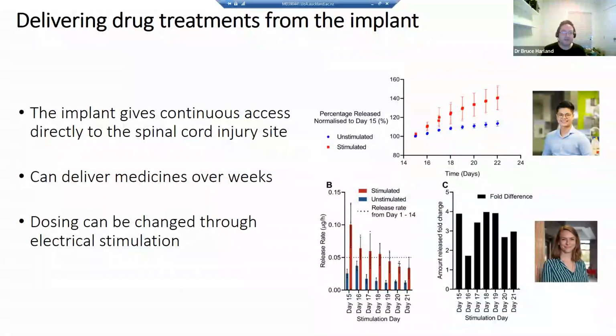Another thing that we're trying to develop in our School of Pharmacy group is the ability to deliver drug treatments from the implant. Because our implant is positioned on the surface of the spinal cord below that blood-brain barrier membrane, it gives us the ability to use it as a platform to deliver medicines. So we're developing ways that we can install drug molecules along the implant and then have them be slowly released.